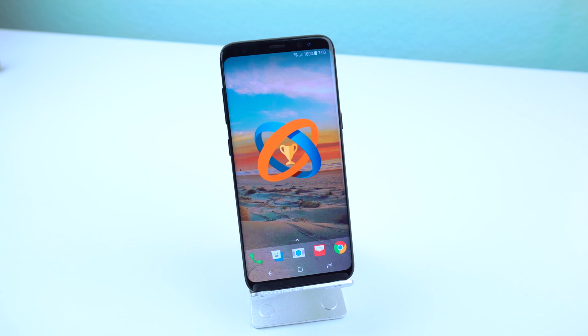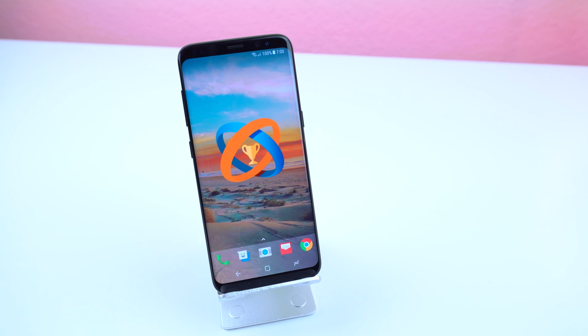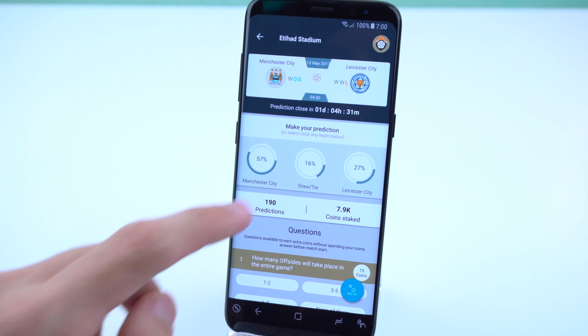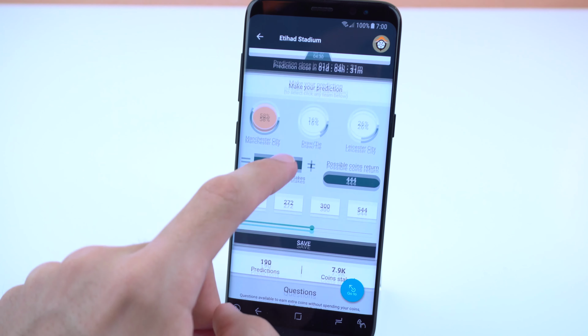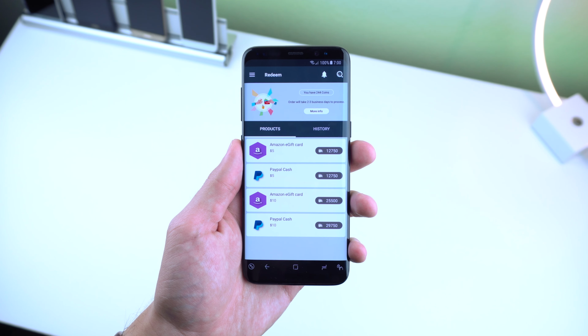Now, if you're an addict to soccer, cricket, hockey, or even kabaddi, then you should check out Prediction Guru. This app lets you follow your favorite teams and leagues, as well as bet on the outcome of upcoming games to hopefully win more virtual coins. Once you get enough coins, you can redeem real cash from PayPal or an Amazon e-gift card.